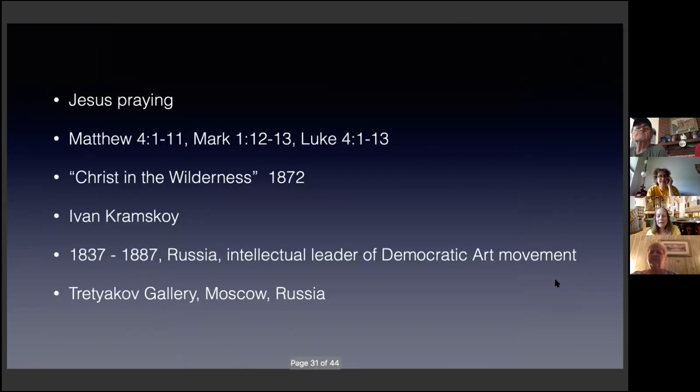So it is Christ in the wilderness. It's by Kramskoy, and he is a Russian. He was really involved in trying to get art out to the people. This is in the mid-1800s. Lots of things are going on in Russia then. And this is in the gallery in Moscow, out in the open, so everybody can see it.